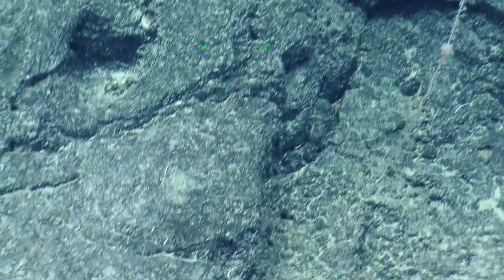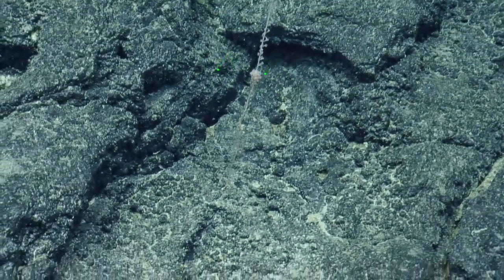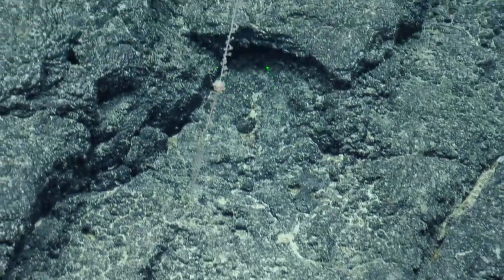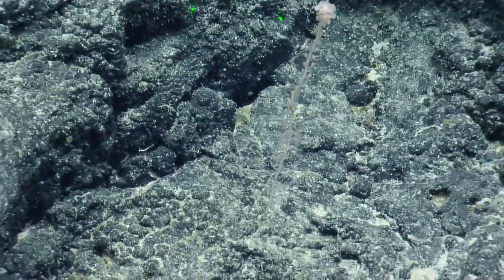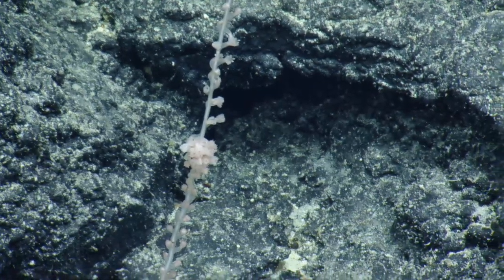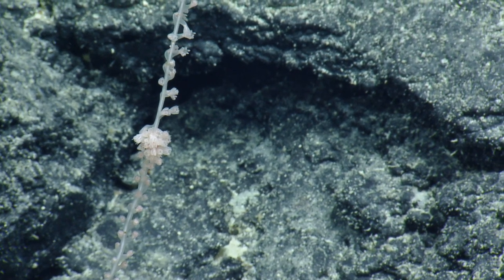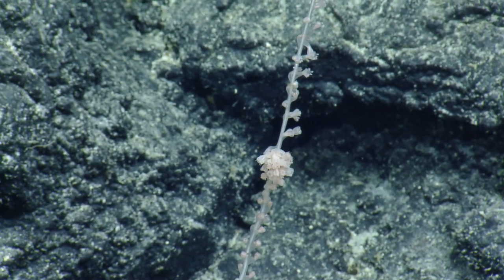What's this? Give me a little leash there, TJ. I think it's bamboo coral. There's a weird little knot of polyps. This one's a little weird. Is that a mollusk wrapped around there too? Is it multiple polyps? There's like a cluster of polyps. Are those the bamboo coral's polyps? It looks like it.